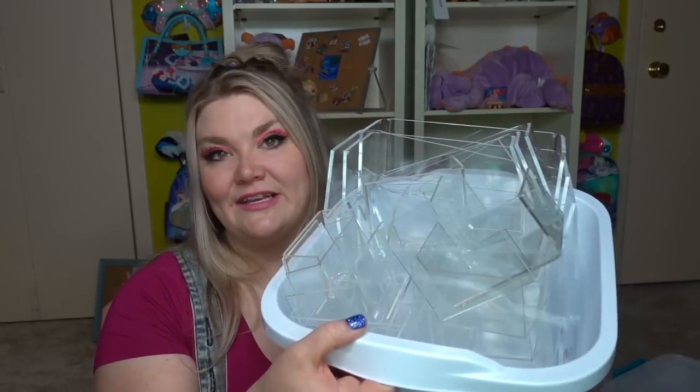And for me, that drives me crazy. It may not drive other people crazy, but sometimes you have to get a little creative for that. But I think that these look so lovely on a shelf because it doesn't take away from the item that you're displaying.